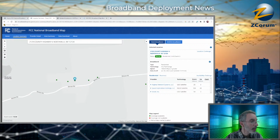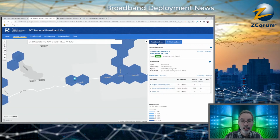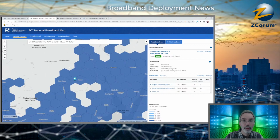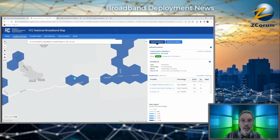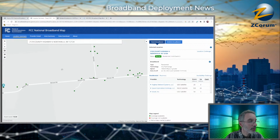The other reason this is kind of misleading is as I zoom out, the little polygons that fill in, you can see they're all nice and blue, but if you hover over this here, it says 100% coverage. So again, it's acting as if there's 100% coverage here when all of these areas really that I'm looking at here are unserved. So that is a problem with this map. So one problem is it defaults to settings that are making everything seem served. And then also there's no unserved choice.